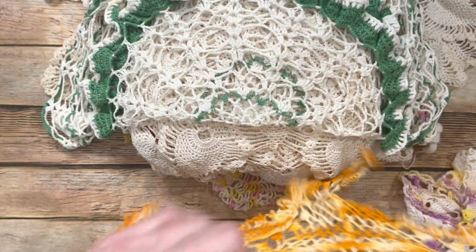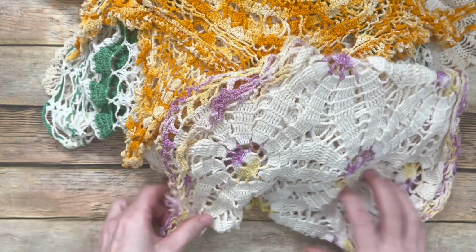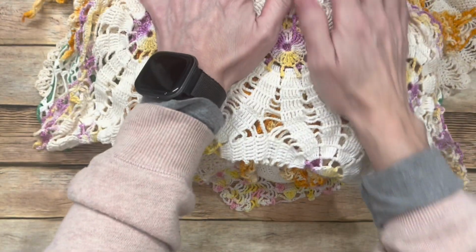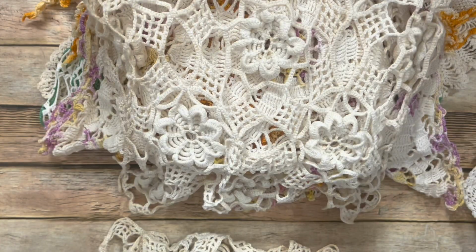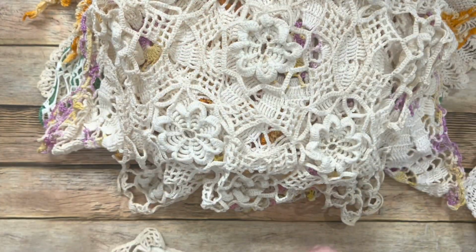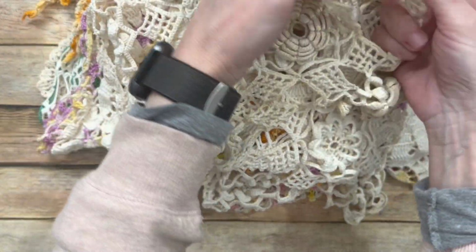But there's this orange one. I don't have very many orange colored. And then this pretty one. This is pretty big. Okay. And then I think there was these. These I did pay $3 for because there's so much use out of this. So that one I didn't. I think I just threw that in there.